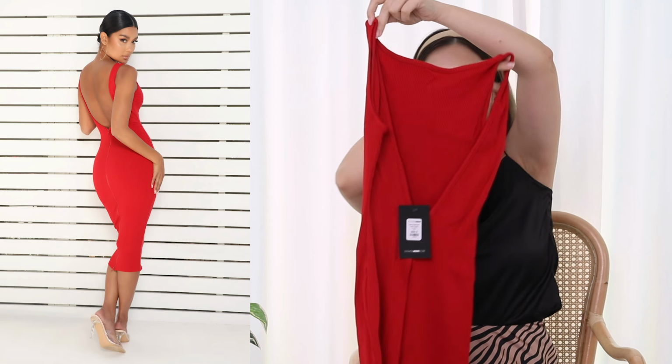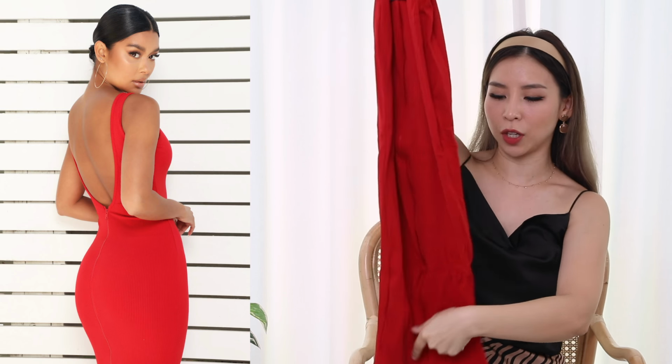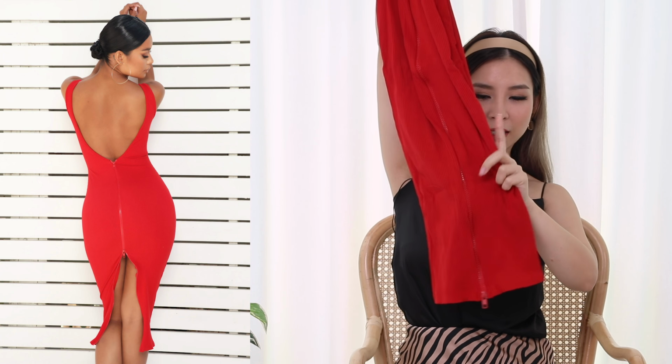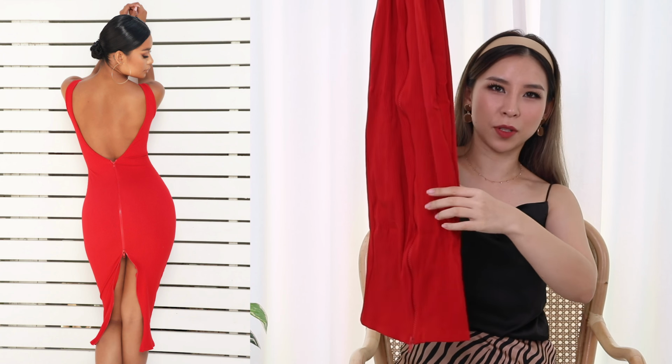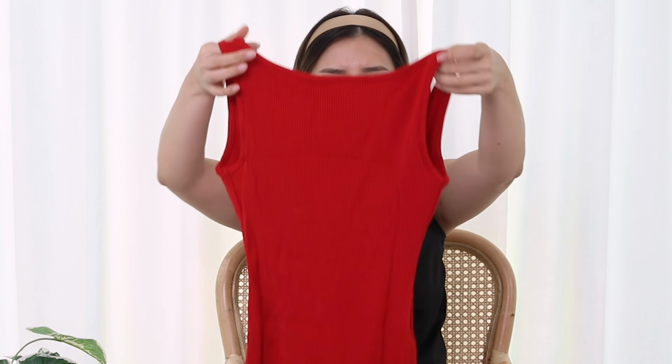It has a high neckline, a low back, and the length is quite long, a midi length. You can adjust the back because there's a zipper, so you can zip it up to walk more easily. The material feels quite thick, and it feels quite good.